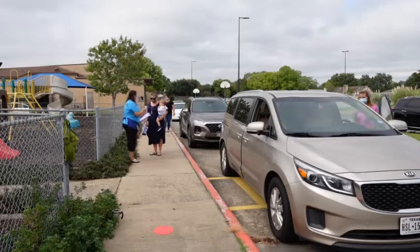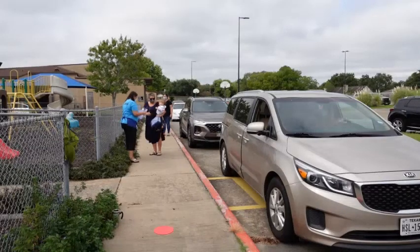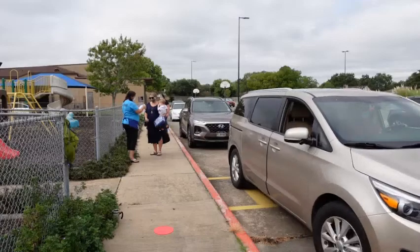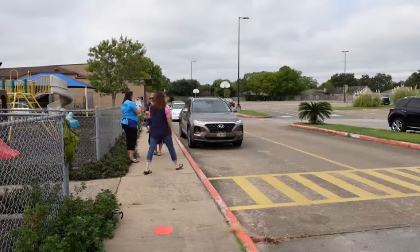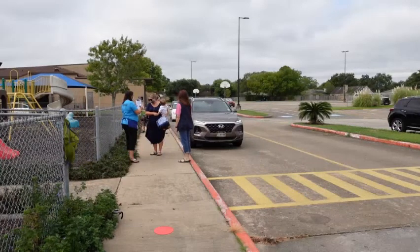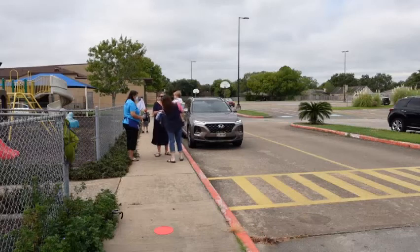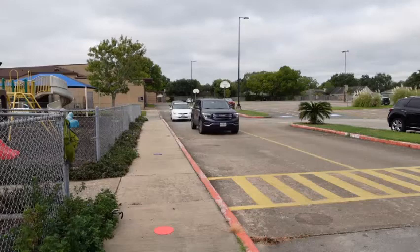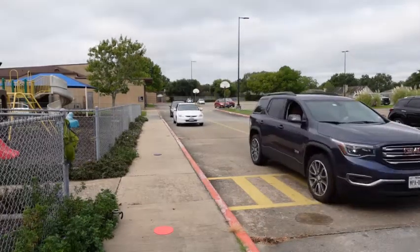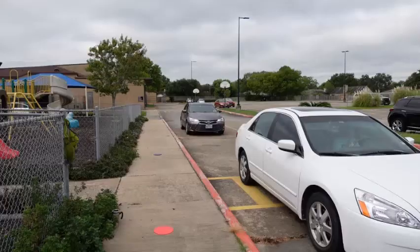We'll screen in the second screening spot, taking temperature and looking for visible signs of illness. Then mom will answer the COVID screening questions. The escort will then take the child inside the building, and mom crosses in front of her car. The cars will pull up and be ready for the next set of screening.